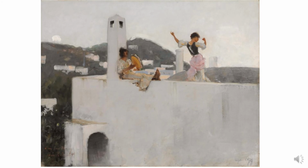This is Capri Girl on Rooftop by John Singer Sargent. I think that I was initially drawn to this piece because of the dancing movement that you see from the woman right here. I love dancing, so whenever I looked more into this piece, it kind of reminded me of a time that I danced on a rooftop in Greece with some friends while I was doing an art history study abroad, actually.